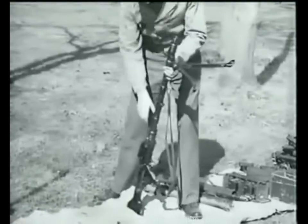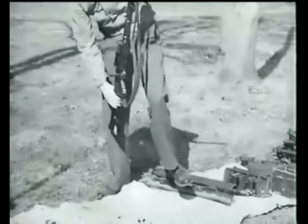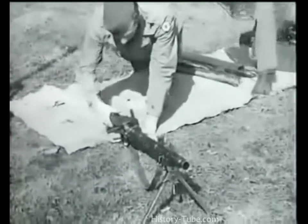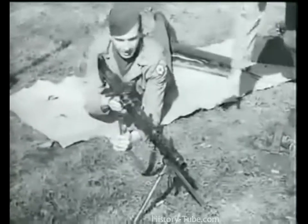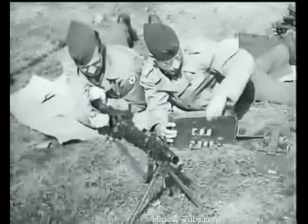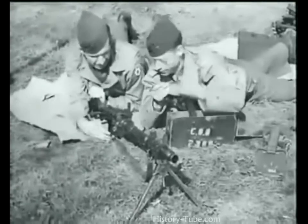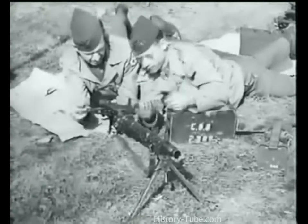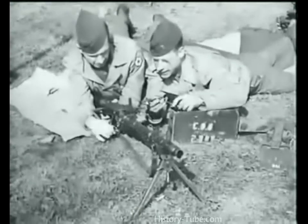This is the standard German Army machine gun MG-34, caliber 7.92mm. It's a dual-purpose weapon which may be used as a light or heavy machine gun depending upon the mount employed. The Germans also mount it on tanks and use it for anti-aircraft fire. Here it is being fired from a bipod, its light machine gun mount.